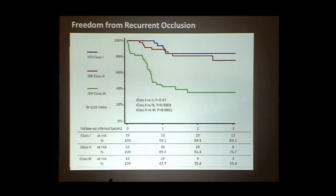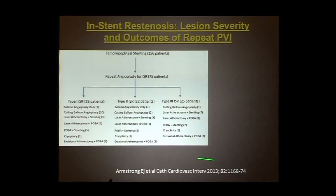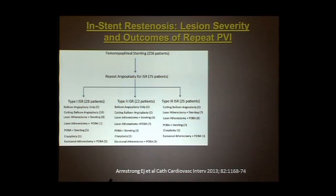This is another look. Again, this is from John Laird's group at UC Davis, 2013. They looked at their experience with treating in-stent restenosis in a group of patients that was a subset of their own patients that they had stented. And you could see that the type 1, type 2, and type 3 broke out fairly evenly. This is the range of things they tried, pretty much the kitchen sink of endo, with the exception, perhaps, of covered stenting: balloon angioplasty, cutting balloons, atherectomy of all types, cryoplasty, et cetera.